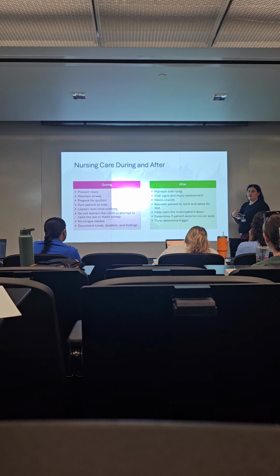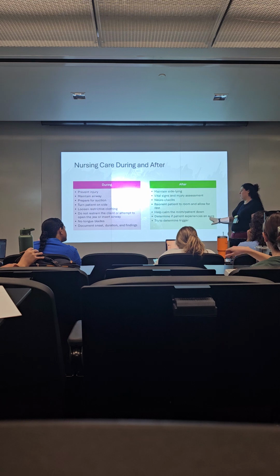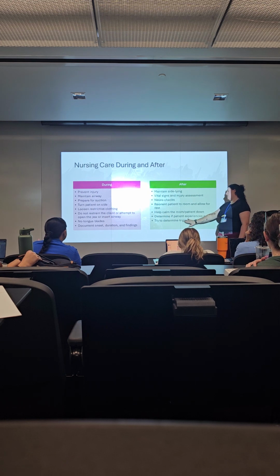Like if you have family in there and they're freaking out because there's a seizure, maybe you say, I'm going to go outside and take a breath, right? Determine if the patient experienced any aura, so we know if it's going to happen the next time, and then we want to try and determine the trigger.